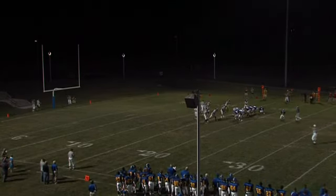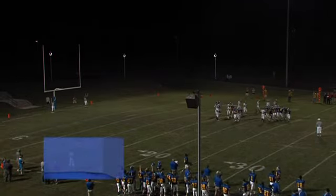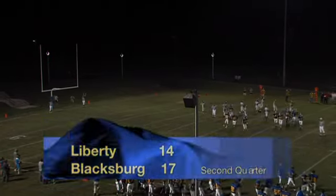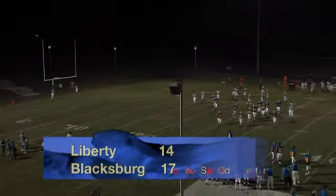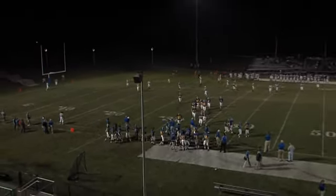Snap, good. Holds up. Kick is up. It's got the leg, and this one is good. Good. Carson Wise nails the 34-yard field goal. And Blacksburg now leads 17-14 with 14 seconds left to go here in the first half.